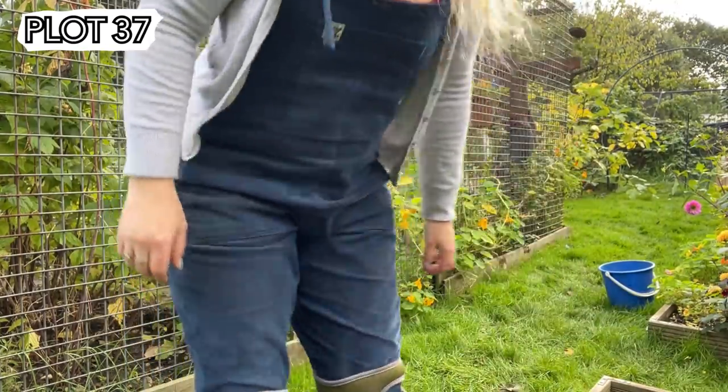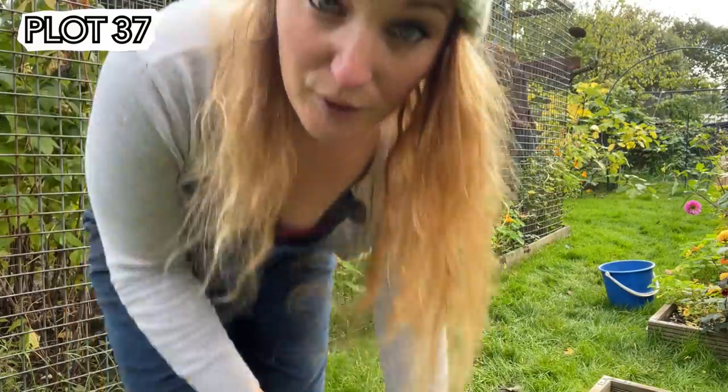Actually, somebody asked me the other day where I got my knee pads from. These ones. They're pretty good, actually. Sorry, that's better. Yeah, they're pretty good. They're from Burgon and Ball, and they've got a memory foam pad in them. They're really good. They weren't very expensive. If I can find them online, I'll put a link underneath.